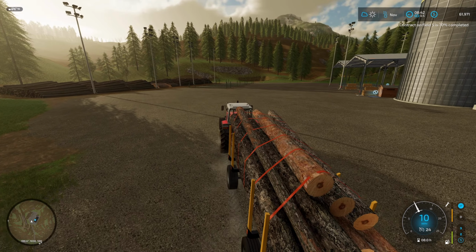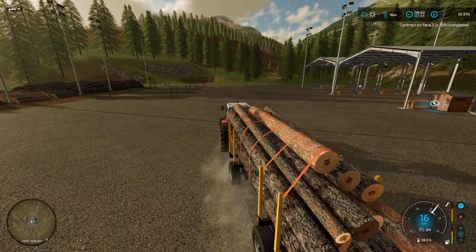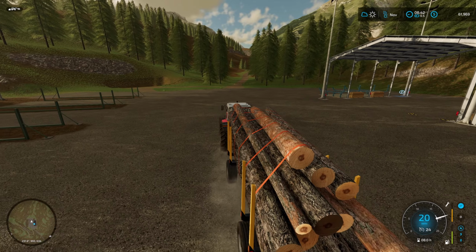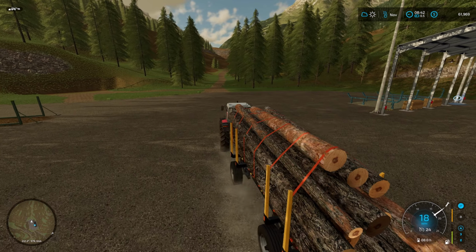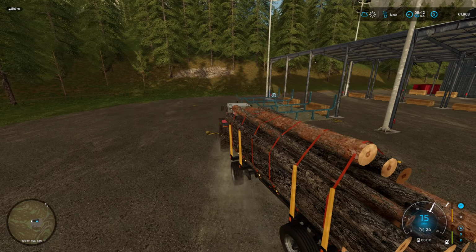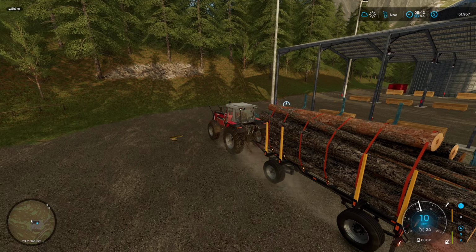All right, contract on field 5 is 70% complete. Got a little AI worker doing the job. Looks like there's been some clear cutting going on out here. Seems to be fewer trees than what I remember. $14,000. That was a good load. That was a beautiful load.